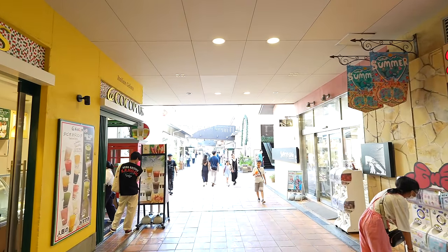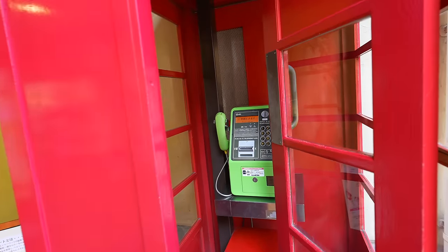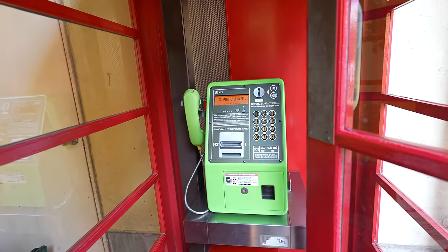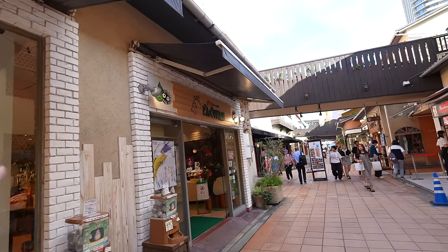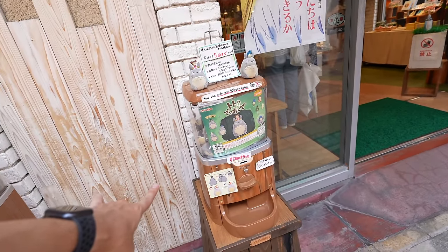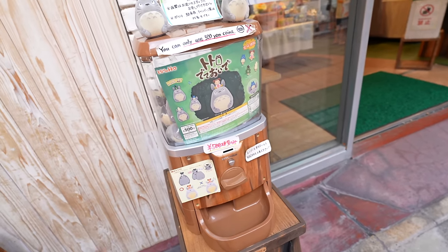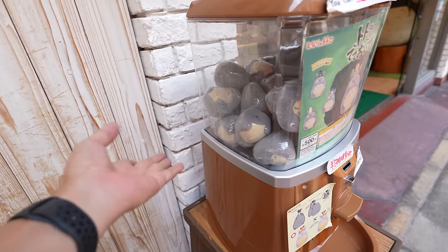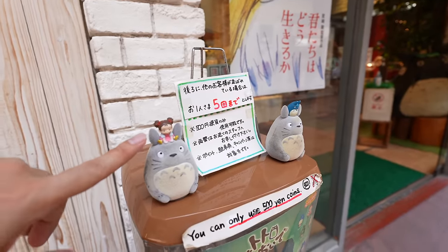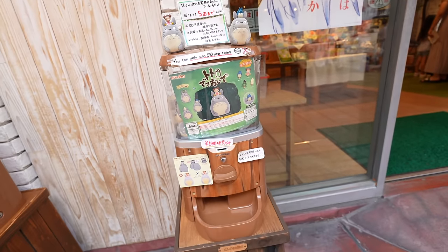Oh, nice street. Look at this telephone box. Oh, really? I thought that's a kind of object, but you can actually use it. The Studio Ghibli shop, in front of it, there is a Totoro gachapon. There are several different faces, but pretty similar. Anyways, you can get the Totoro. Oh, I see. On top, there is a Mei and the small Totoro. 500 Japanese yen. It's cute.